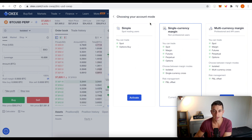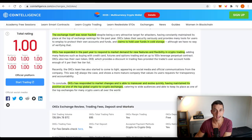But just to note first up that they have spot trading, margin trading, futures trading, perpetual swaps, and options trading within the platform. As for safety, the exchange has never been hacked. That's a pretty good claim in amongst the space, which has a lot of hacks going on with exchanges. Plus, this is one of the biggest exchanges as well, so you would expect hackers to be targeting them quite often. They also claim to hold users' funds in cold storage. However, this article notes that we have no way of verifying that. OKEx has expanded in the past year to respond to market demands for new features and flexibility. I've also noticed this, that they are continuing to develop out, especially in a rapidly growing space.